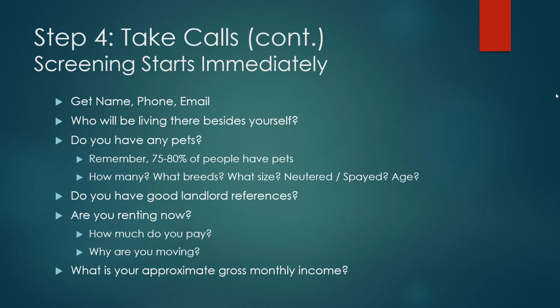What is your approximate gross monthly income? How many of you would feel comfortable asking this question to a random person on the phone? If your hand is not in the air, do not be a landlord. Call a property manager. This is one of the most important questions you can ask. If you can't ask that and get the answer, it's really tough. This is, how are they going to pay for your house? So, what's your approximate gross monthly income?